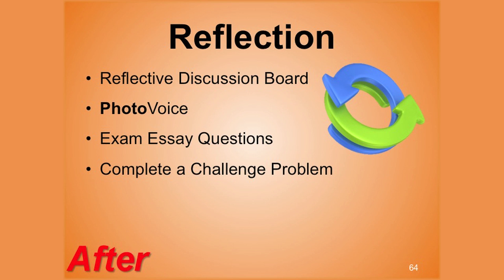So after class, I have the, I haven't been watching my time, okay. A reflective discussion board, where they have to discuss. I'll put a question, what I think is one of the really key things they should remember from that lesson. I do a photo voice, which I'll tell more about that. Exam essay question. I started doing essays in my physics class, so it's really different, and it's really powerful.